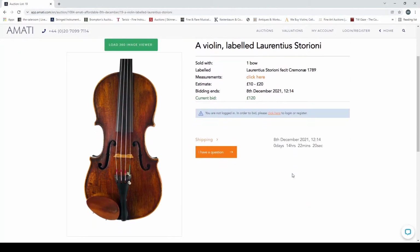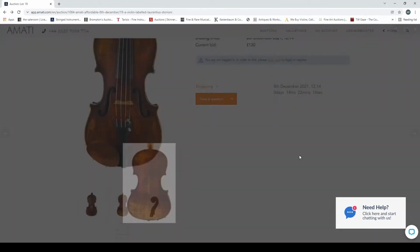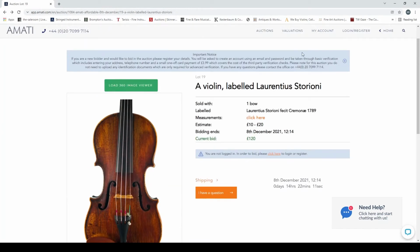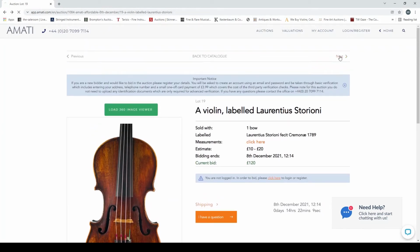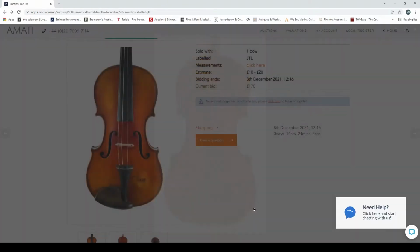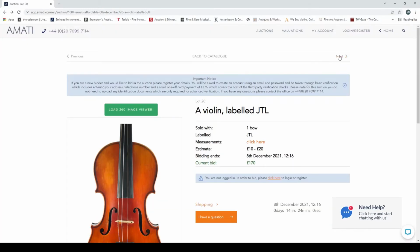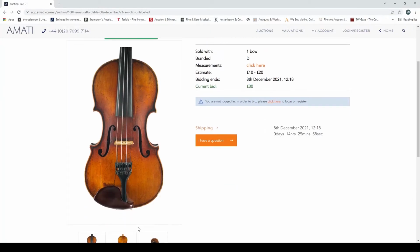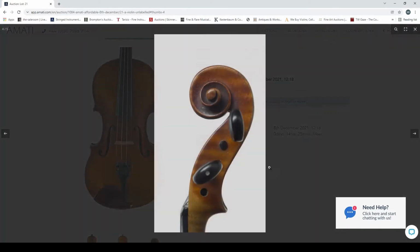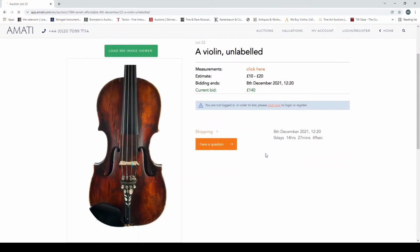Violin labelled Laurentius Storioni. Interesting varnish job there. Violin labelled JTL, so it's kind of trade thing. Violin unlabelled, looks like another trade type deal. A violin unlabelled.